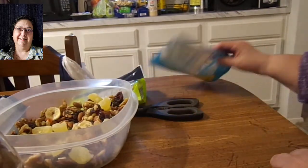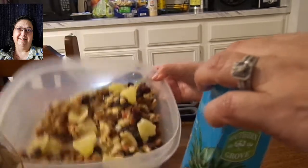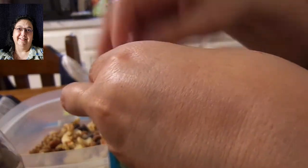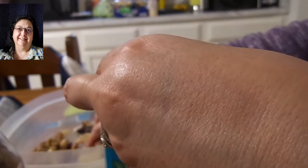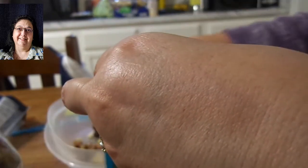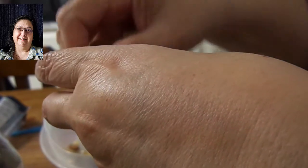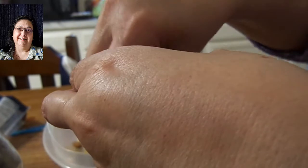Now this other container here, I think this was big enough. I'm just going to pour in here. And then this is what I'm going to take to the office. I'm going to keep it at my desk so I have a little afternoon snack. If I get hungry, or if I forgot my lunch, which I tend to do, I have something to carry me over until I get home for supper.